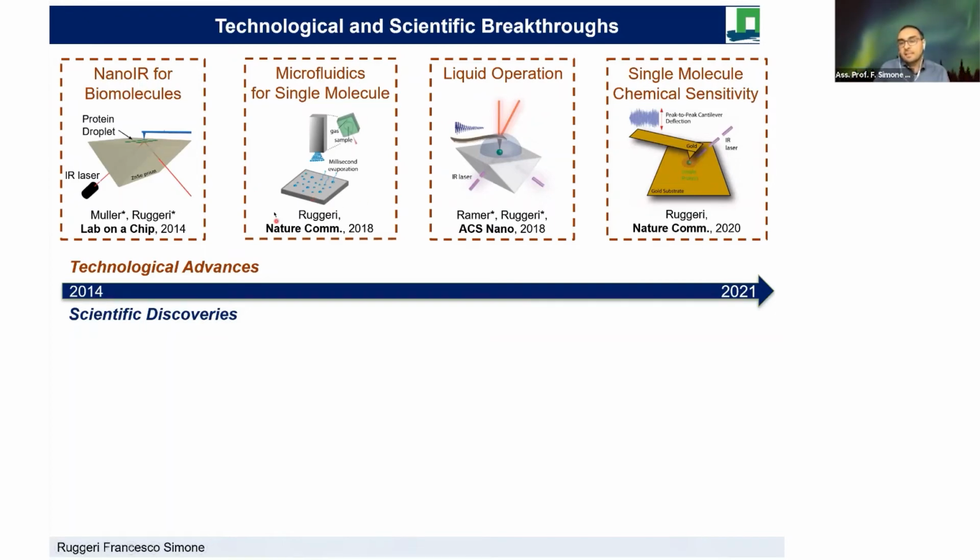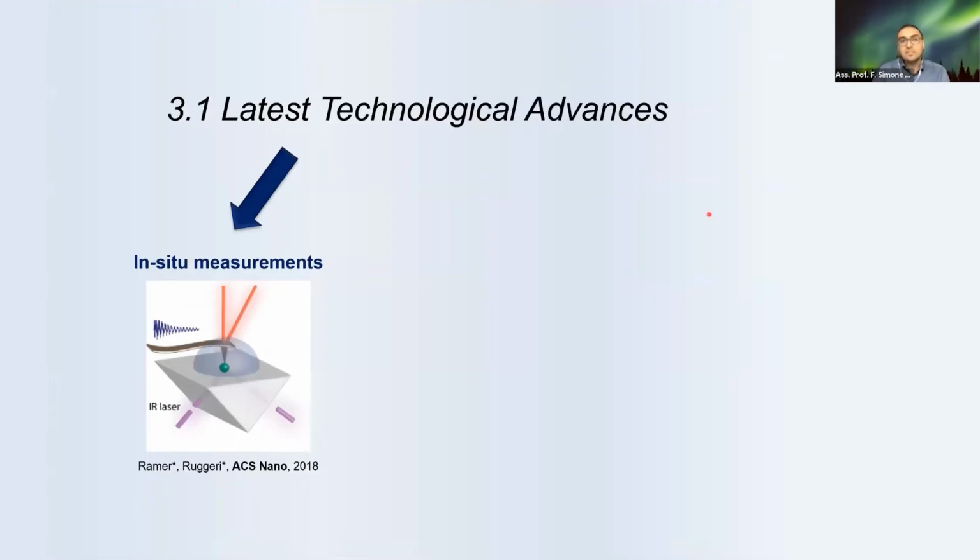Then we integrated the technique with microfluidics in order to study single molecules. We have shown for the first time, which is very relevant for biomolecules, that we can have liquid operation. Very recently we demonstrated that we can acquire IR spectra down to a single protein, still a large one. We are not really at the single molecule scale, but this was already an important achievement for the field. And these are the two last achievements I would like to briefly give you an overview of.